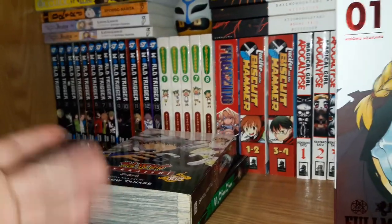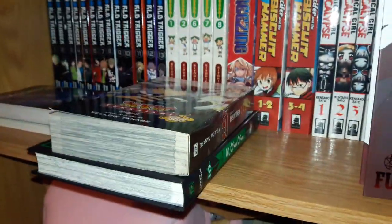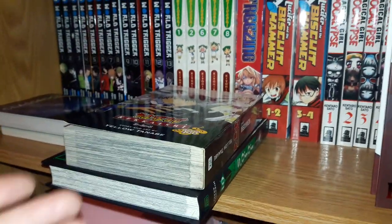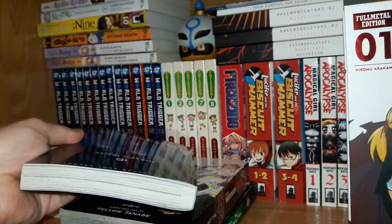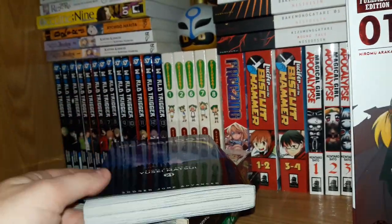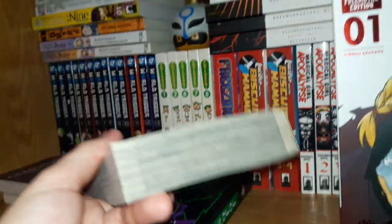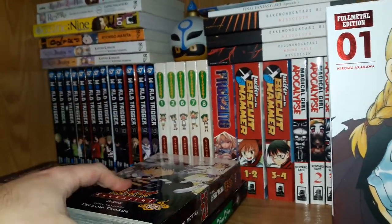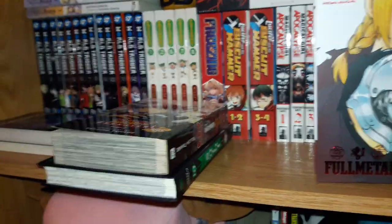So you can either pick up the 3-in-1s, get 9 of those. It's the cheapest option, but the cheaper the option, the lower the quality, I guess. So it's either wait for these to come out every 3 months, get the single volumes, which are already out, either individually or in a box set that comes with an extra thing or two, or get these 3-in-1s that I think are fully out or have finished being released. So, yeah, that's pretty much it.